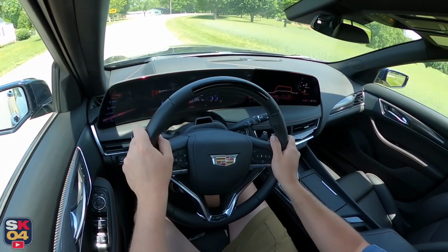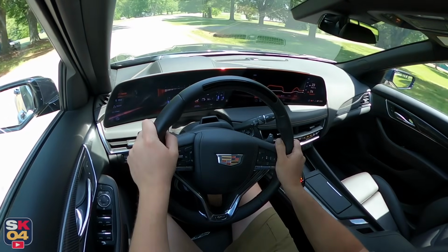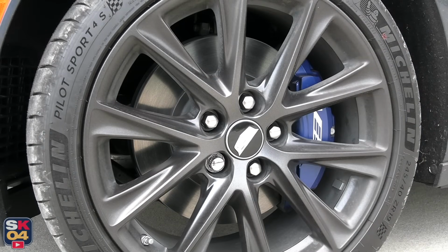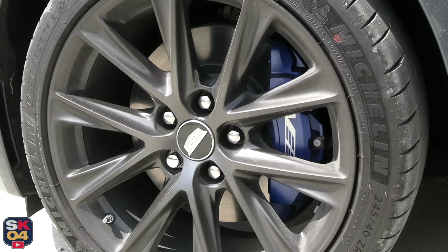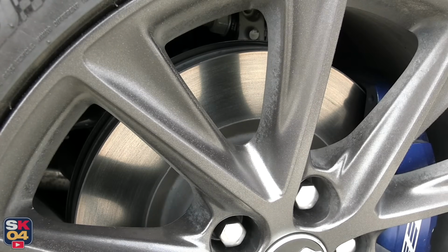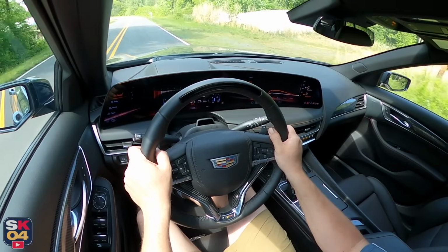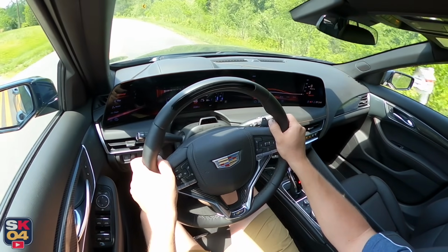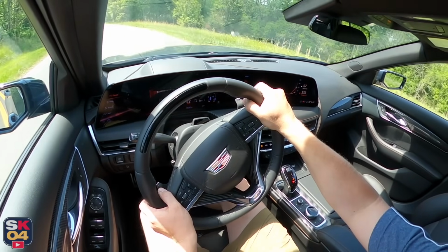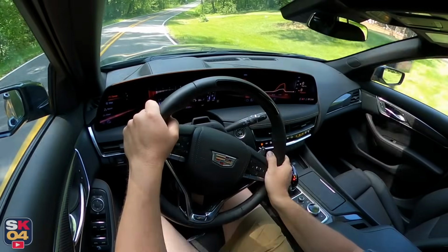When it comes to brakes, the CT5-V features 4-wheel internally ventilated discs with 4-channel ABS. The front brakes are from Brembo and include 13.6 by 1.2 inch discs paired to 4-piston fixed calipers. The rear brakes have 12.4 by 0.9 inch discs and single piston calipers. The calipers are finished in black as standard with V logos on the front. You can opt for blue calipers as shown here or red calipers for $595.